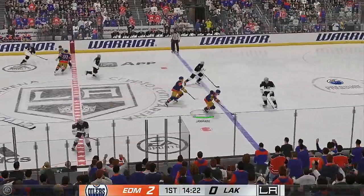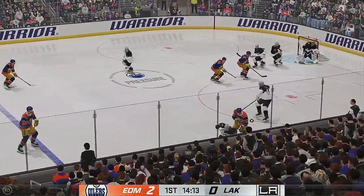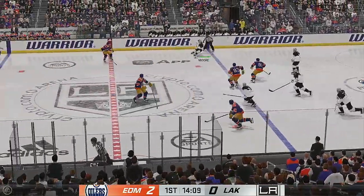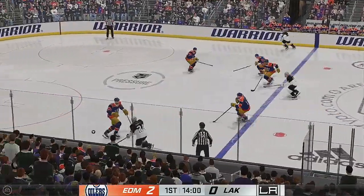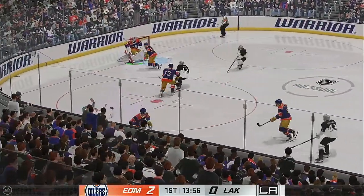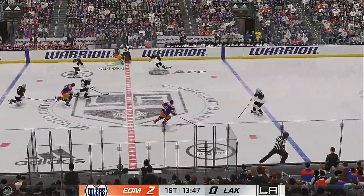Los Angeles wins the draw in the neutral zone. Great heads-up play in the neutral zone by Janmark. Los Angeles has it near the wall. Moore's last play was a tough one, James. He loses his balance, which makes it difficult for him to corral the puck and get it off with precision, but he makes the play.